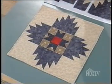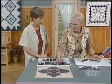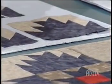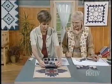Is there anything you need to keep in mind if you'd like to make that variation? Well, if you want to use this technique for making a block, you'd have to offset these because you lose the seam allowance, the distance between your points, but that is easy to do. Okay, so this wouldn't work. Let's take a look.